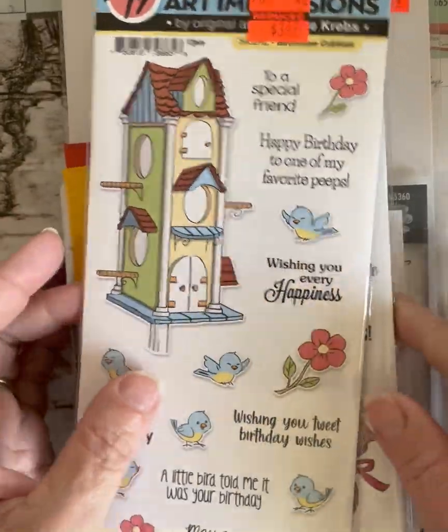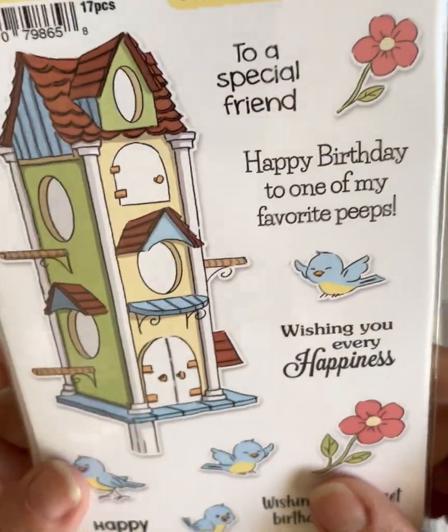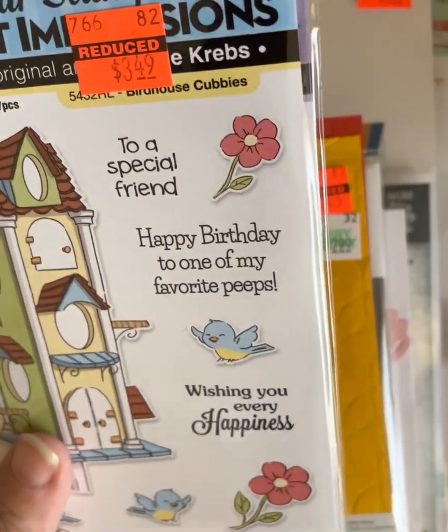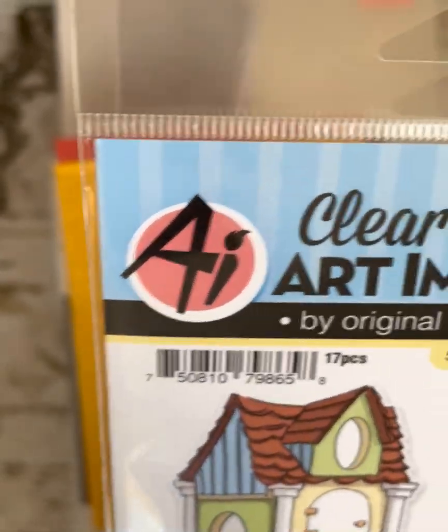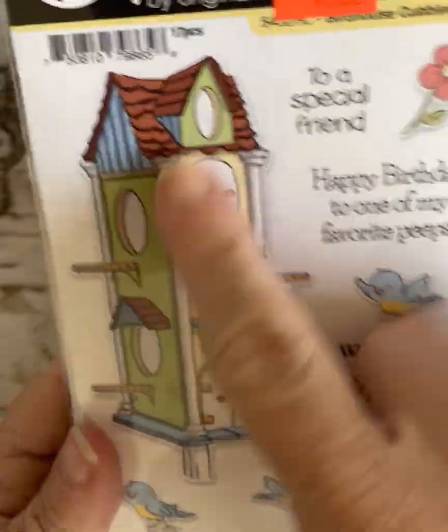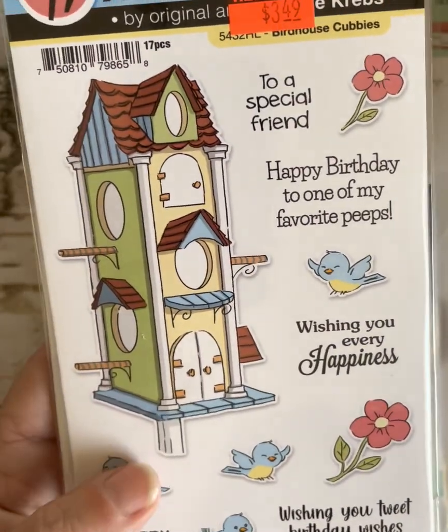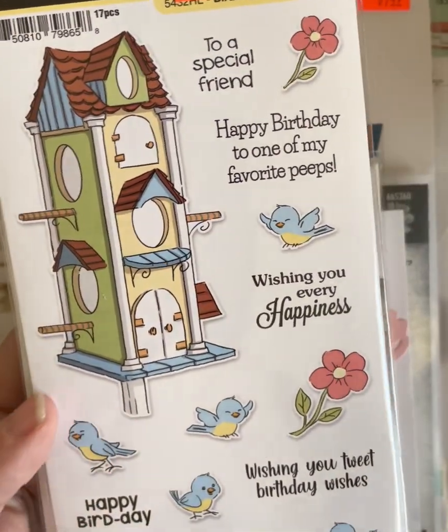As for stamps, this was what I found that caught my eye. Now, I did buy a stamp last week. It was the kitty cubbies. So it's kitty cat house, or one of those climbing trees for kitty cats with the cushions and the bedding and all that.